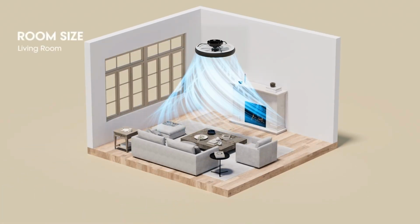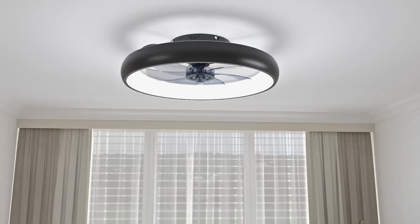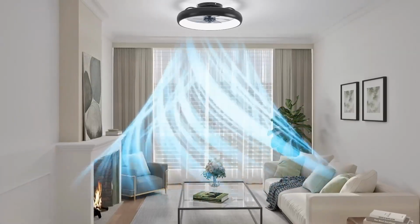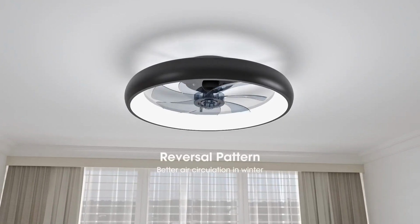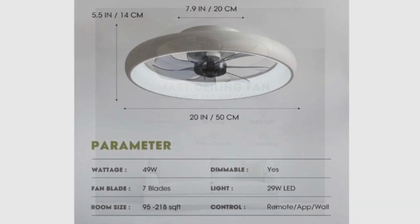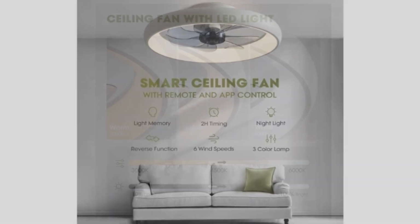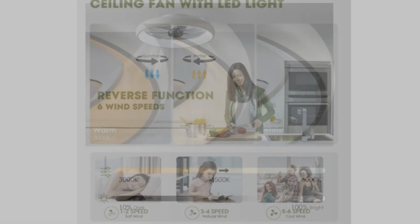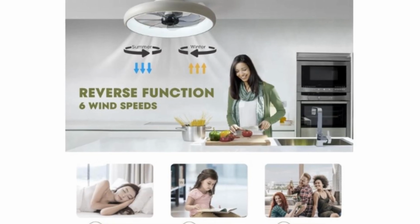The integrated LED light offers 3 color temperatures, 3000K, 4500K, and 6000K, with full dimming capabilities from 10% to 100%. A memory function saves your last light settings, and the fan can be controlled by remote or smartphone app. It also includes a sleep timer and night light mode for added comfort. Easy to install and ideal for bedrooms, nurseries, or small living areas, this fan combines modern design with smart functionality.